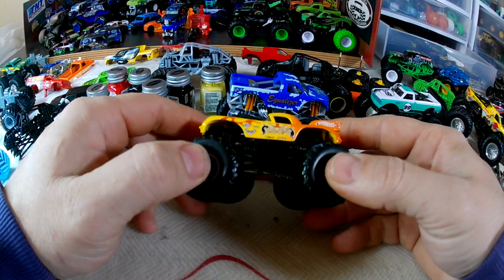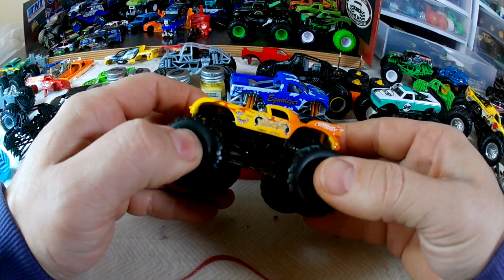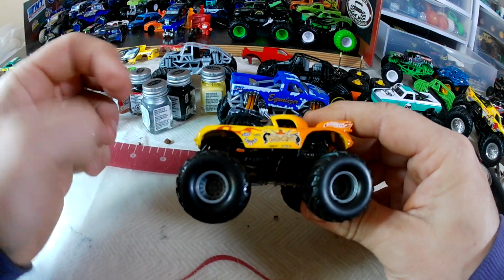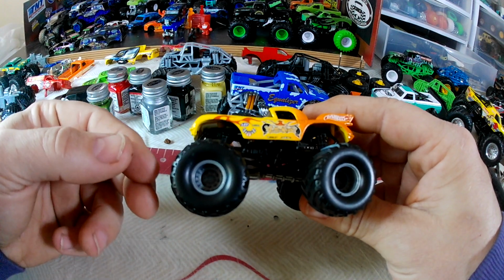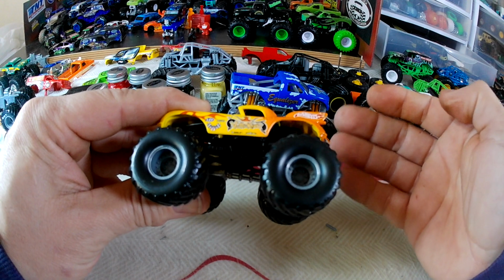We're just going to do this opinion. This is an opinion piece that we're going to do here. But I wanted to talk about Hot Wheels and what they're doing, have been doing. This is obviously a small hub from Hot Wheels when they still had Monster Jam, and I want to look at the evolution of these things.